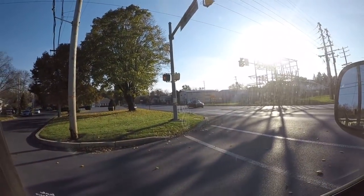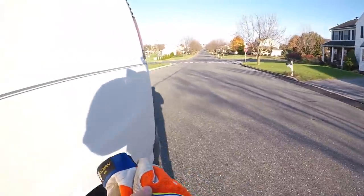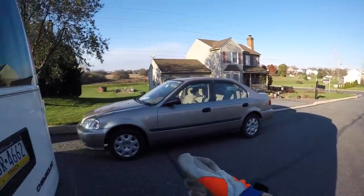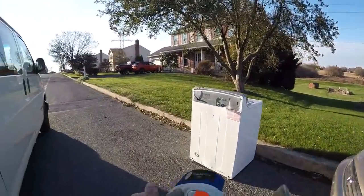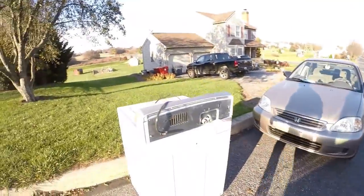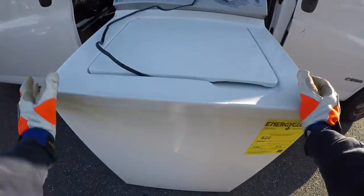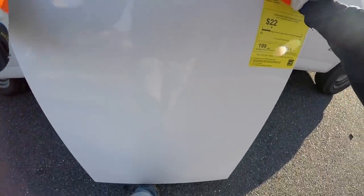Got another scrapper going down the road. I don't know if you can see a maroon truck. Scrappers are out. Looks like we got another big piece over here. Must be dryer season. How you doing? All right. No, I got it. Thank you. I appreciate it.